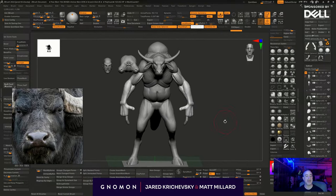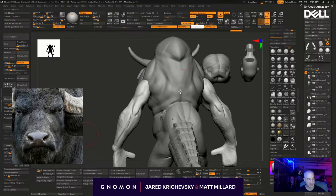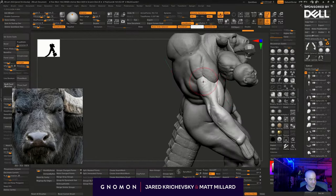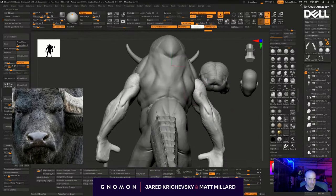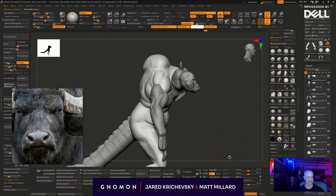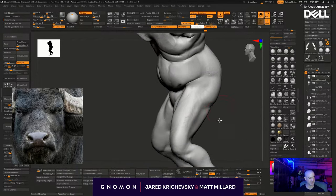Just needs a lot of mass in his arms. He's gotta look beefy. Ha! Beefy. There it is. Is that where that comes from? Beefy? My man, you look like a cow. Tip your waitress.